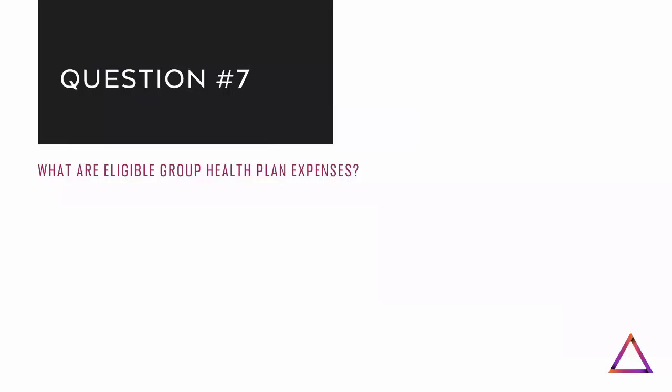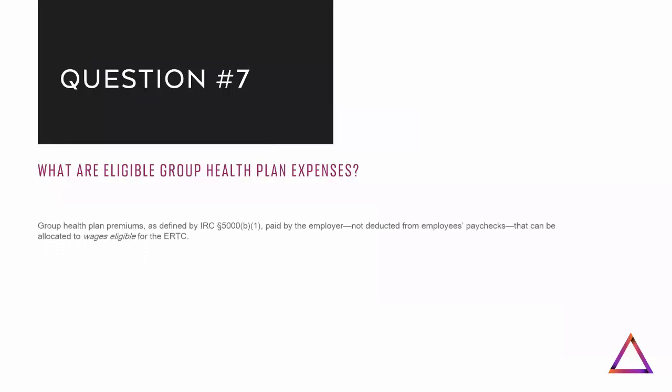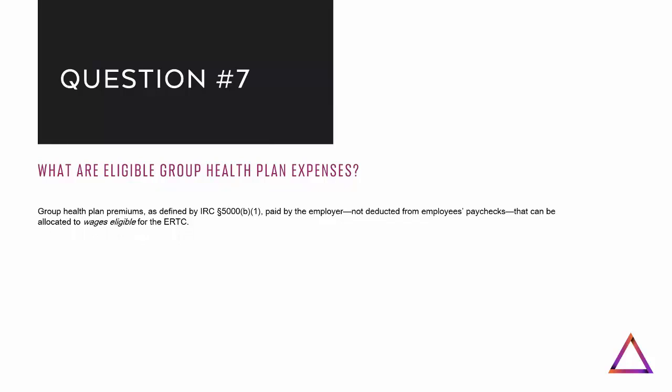Question number 7. What are the eligible group health plan expenses? All right, these are group health premiums as defined by IRC section 5000B(1). These are paid by the employer, not deducted from employees' paychecks. And these health plan expenses must be allocated or allocable to wages eligible for the ERTC. So if you had ERTC wages in December, but you were trying to allocate group health plan premiums from November, that doesn't fly, because for December health plan premiums, you need to allocate those to December wages that were eligible for the ERTC. So you must match the expense to the period in which the wages were paid. I hope that makes sense.